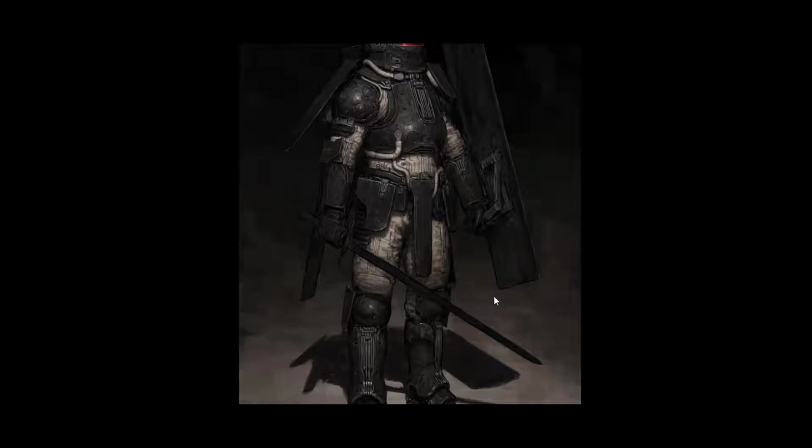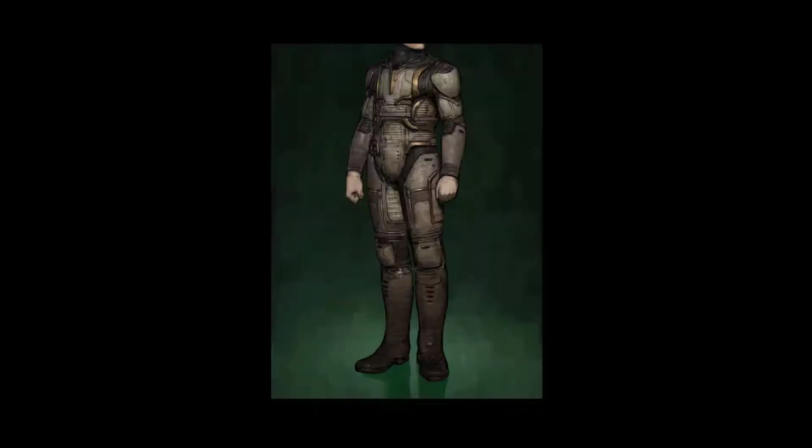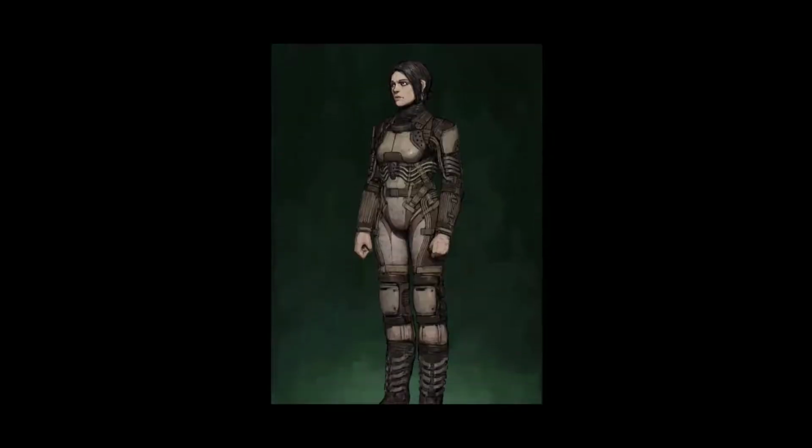This one's an Astro Knight, according to him, right? Looks more like a SWAT dude just because of the shield, right? But pretty badass. Pretty badass. This one's based off of a samurai. It's a nuclear samurai. I can tell by the bomb here with the caution kind of symbol, or with the radiation kind of symbol, right? Oof. Death. Now for these ones, he does have faces painted.